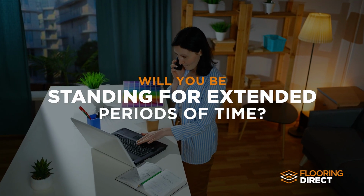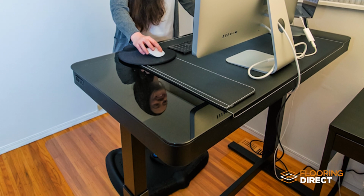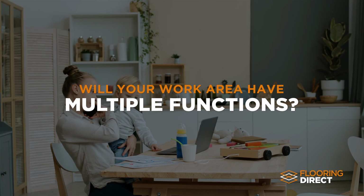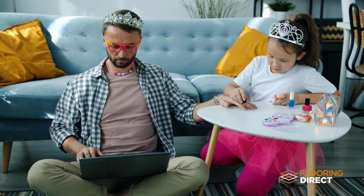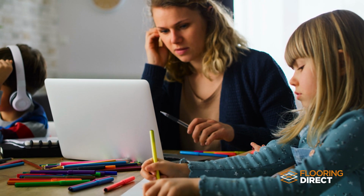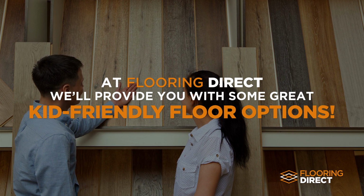Will you be standing for extended periods of time? Thick and impact-reducing floor mats can make standing a lot more comfortable. And finally, will your work area have multiple functions? If at all possible, try not to make your workspace double as a playroom for your kids. But if you absolutely have to, don't worry. The experts at Flooring Direct will be able to provide you with some great options.